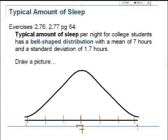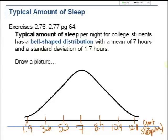And then the values that we have from the previous work can be put along here: 7, 8.7, 10.4, and this largest value of 12.1. This is amount of sleep in hours. And on the lower side, we went down to 5.3, 3.6, and all the way down to 1.9. Now I have a very nice picture of that distribution.